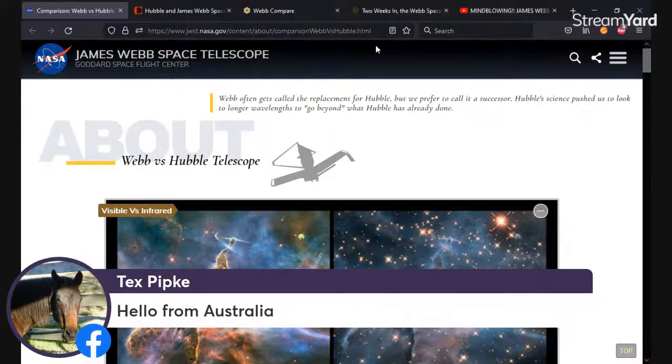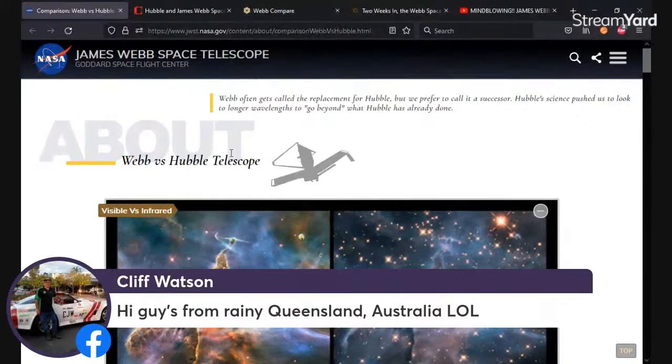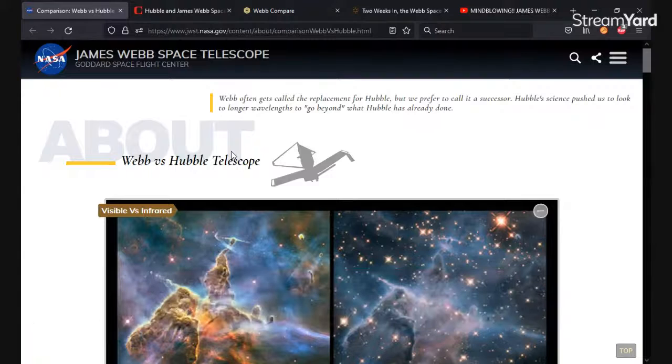Oh, hey, Tex. Hi, Tex. And hi, Cliff. Hi, Cliff. Oh, still raining. I'm sorry. Thanks so much for joining us. Really appreciate you being here. Well, Cliff, at least you can see images taken by a telescope that's above the rain by a lot. Yeah, way above the rain.